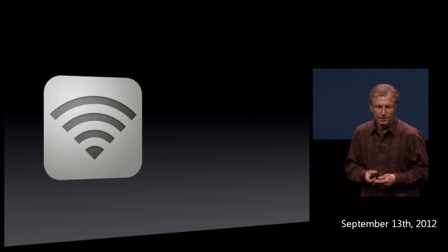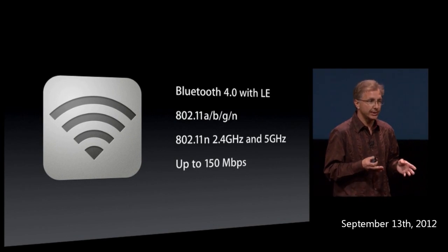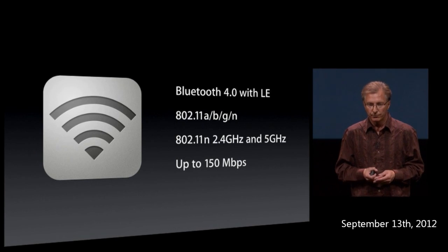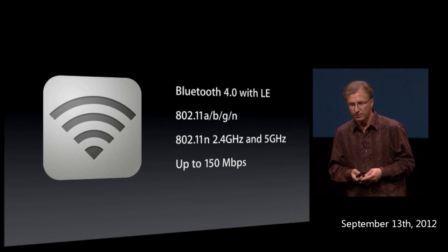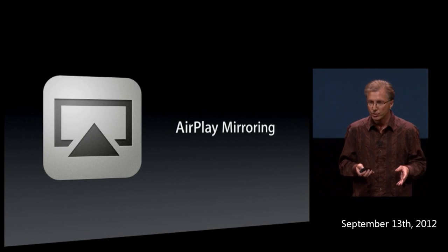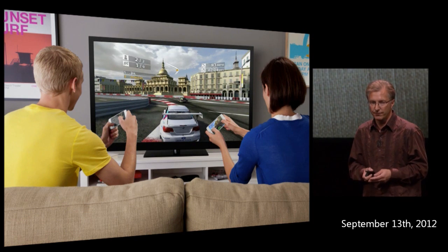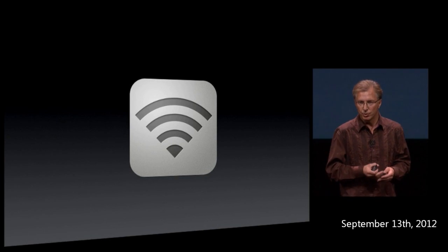So we've improved the wireless capabilities as well. We've upgraded Bluetooth to 4.0 with low energy capabilities. We have support for 802.11 a, b, g, and dual band n. And we have support now for up to 150 megabits per second max bandwidth. And with the A5 combined with Wi-Fi means we bring AirPlay mirroring for the first time to the iPod Touch, which means you can take your gaming experience from your device to the big screen through Apple TV for the first time with iPod Touch. So improvements to the wireless across the board.